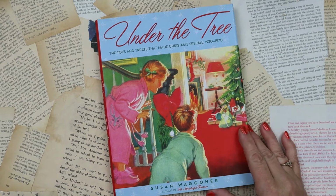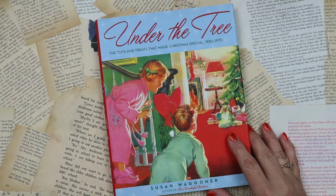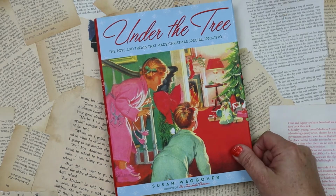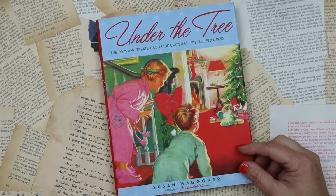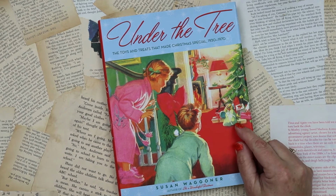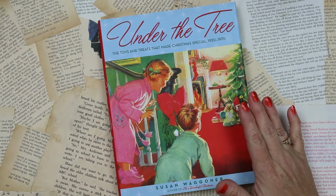So definitely try to go out and find this book. I believe I got this at a thrift store, so I did not buy this at a bookstore, and I probably only paid $1 or $2 for it. So all right, good luck on trying to find this one, but this is a great one.